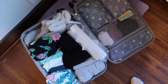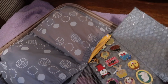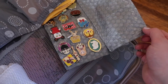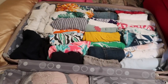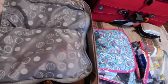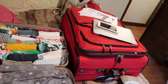So this is my carry-on. I wanted to point out, I put my pins and jewelry in these little mailers that I use for pin trading. So that was helpful. Also did the little folding system here. Just got a couple more things to pack up in the morning. And gotta pack up those boarding passes before I go to bed.